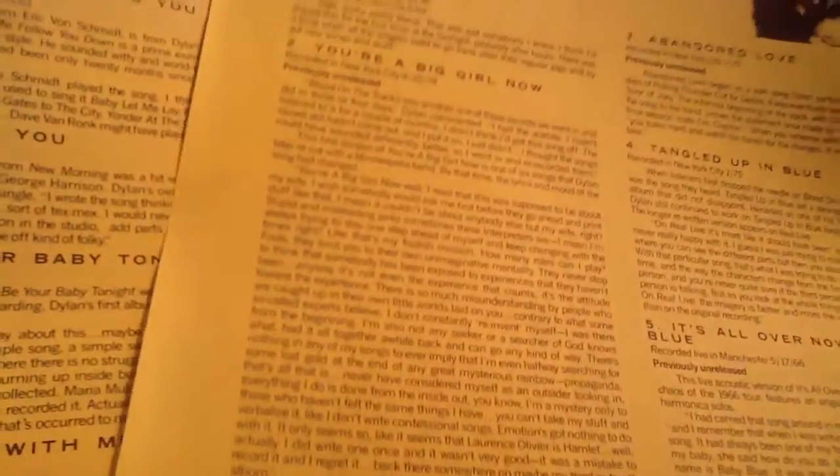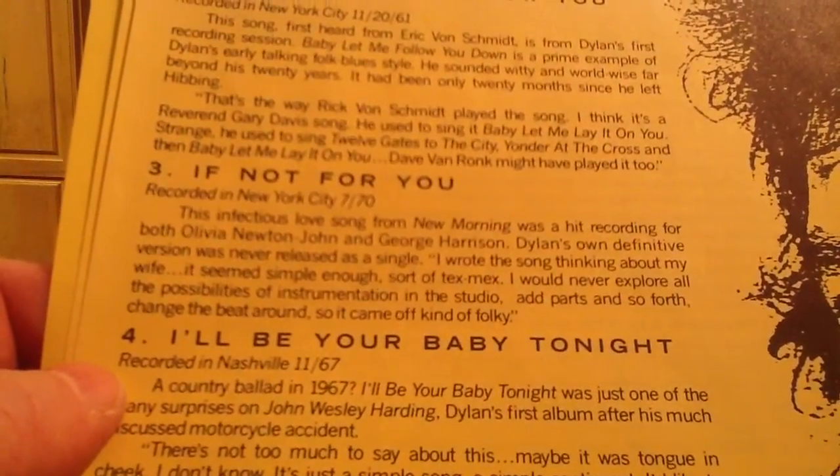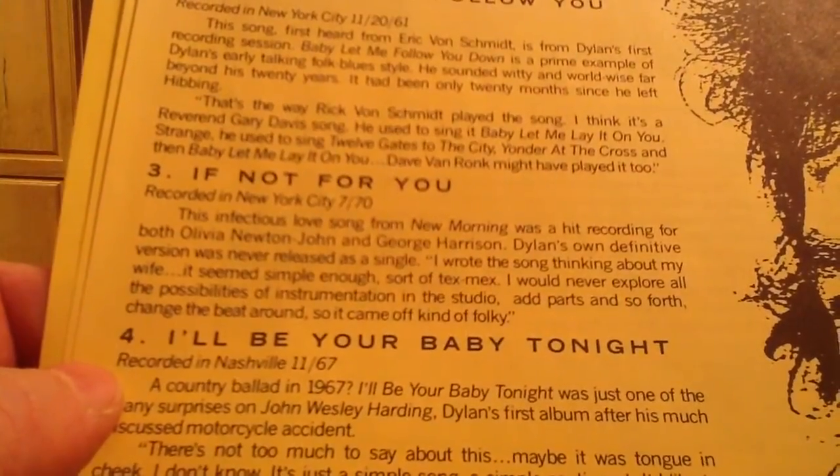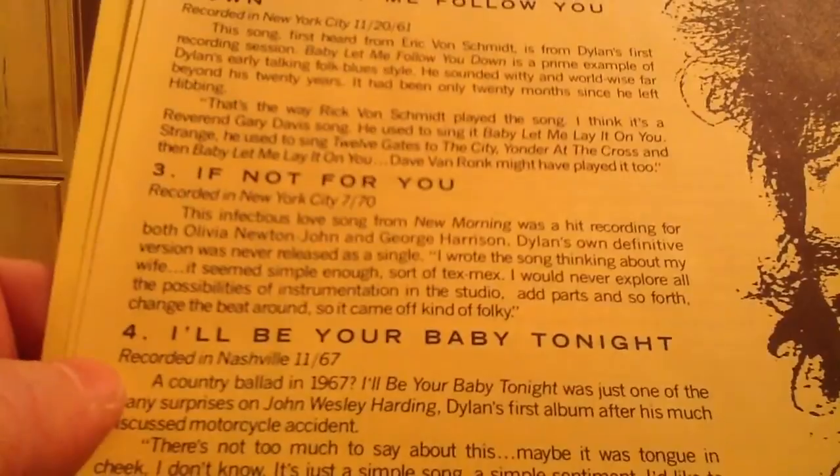Along with these, you've got these little things here. It talks about each song, which is pretty sweet. I actually love these little yellow things here. I remember reading these, like Just Like a Woman. This infectious love song from New Morning was a hit recording for both Olivia Newton-John and George Harrison. I remember George Harrison's. I don't remember Olivia Newton-John's. Dylan's own definitive version was never released as a single.